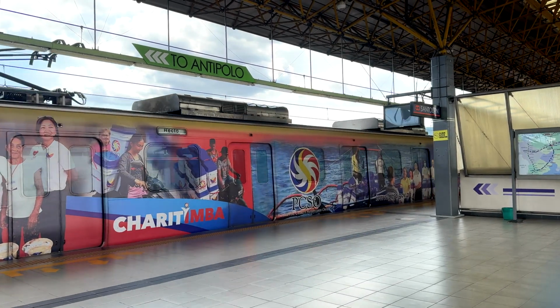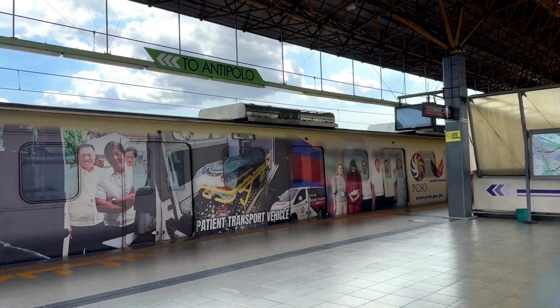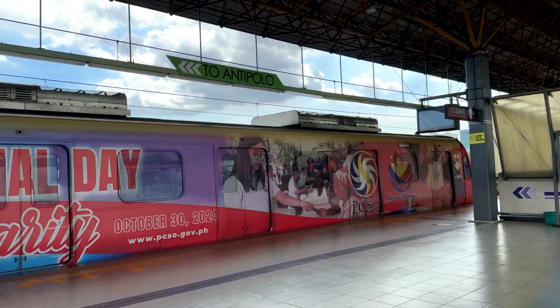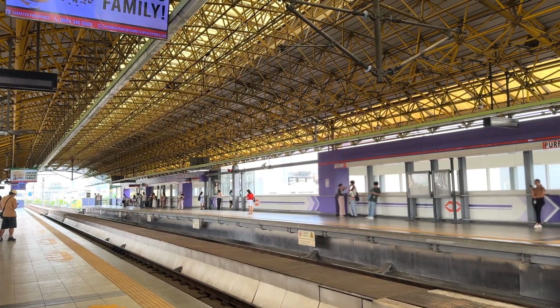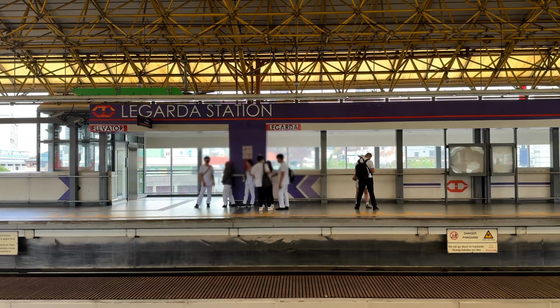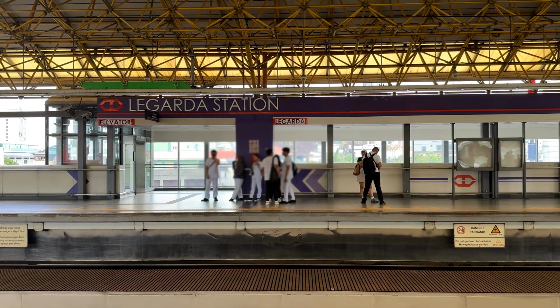Another detail you need to know about the LRT-2 trains is that the first car of each train is dedicated to people with disability, senior citizens, pregnant women, and people with young children. You'll find special boarding areas for the said group on all platforms, with security guards strictly implementing this. Unlike the LRT-1 and MRT-3, there is no priority per se for women in general on the first car.